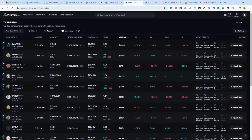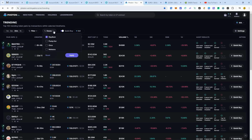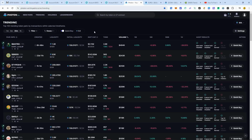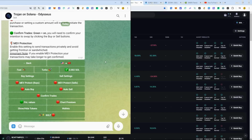Okay, so let's go back here to Photon, guys, and we'll filter through. What we're going to do is set up the filters. We're going to take off all of the actual filters and just let the coins populate where they may. And we'll add in Pump.fun as well, and we'll see if we can find one that was recently created. Now, before we actually do that, I need to show you how to set up the bot, because it's important to set this up first before you get started.